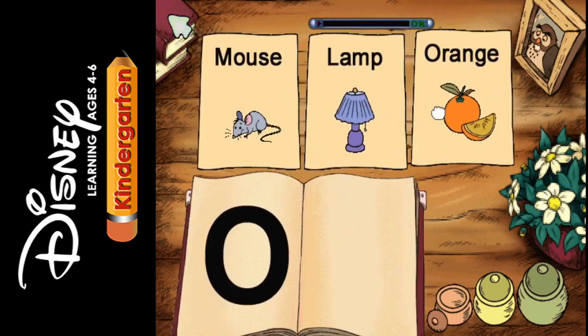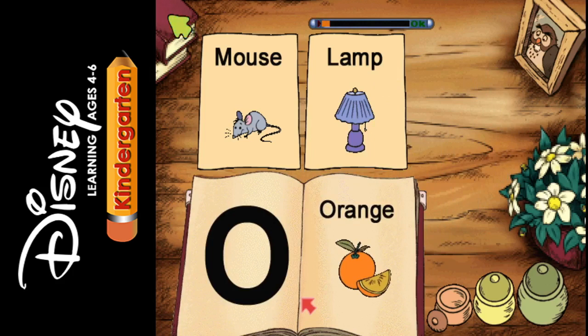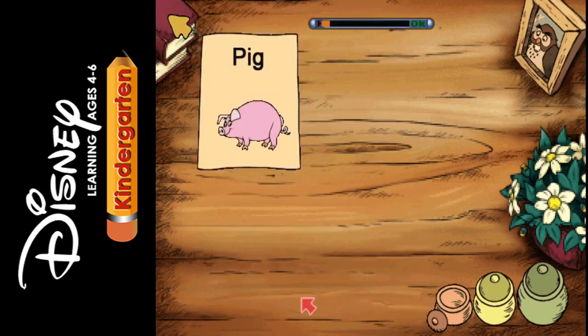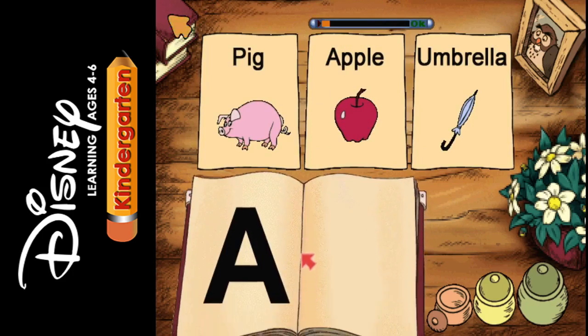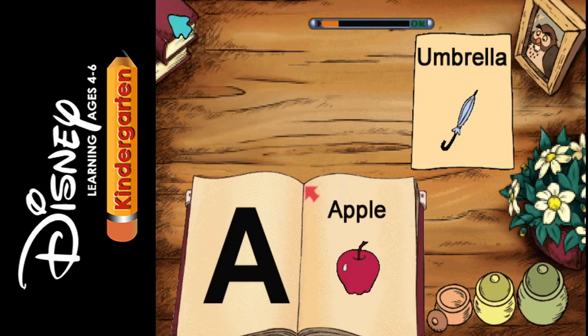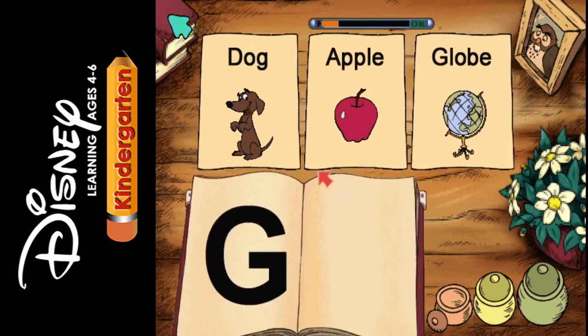Oh. Orange. Yes, that's the proper word. Oh. Orange. An orange is a fruit and a color. I'd say we're ready for a new set of pages. Excellent! You're getting to be quite a good reader. A. Apple. An apple a day keeps the doctor away. Oh, you are quite good at this. Let's match some more words and pictures, shall we?